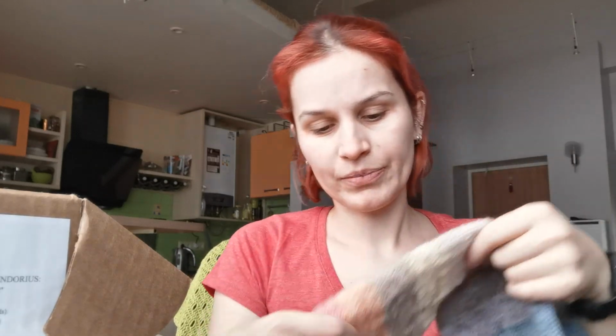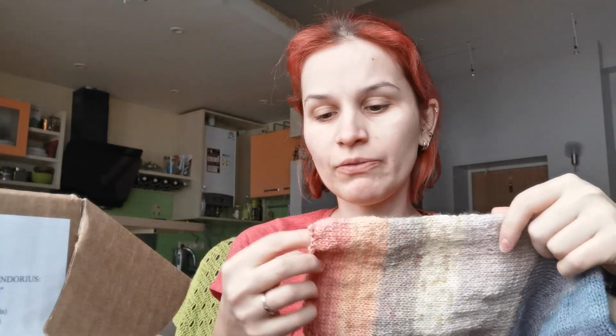And as mentioned this morning, I've fitted it. So at this moment, the sleeve is around, I don't know, maybe somewhere here. And I will do two colors of ribbing, so an additional 7, maybe 8 centimeters, and it should fit fine.